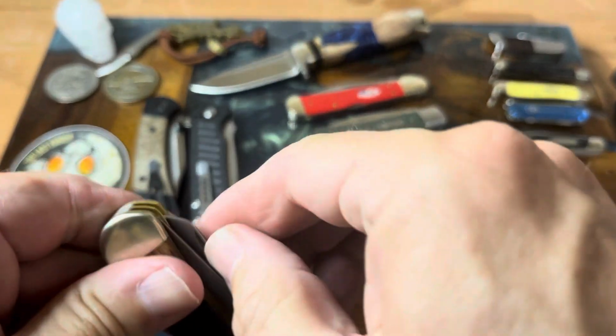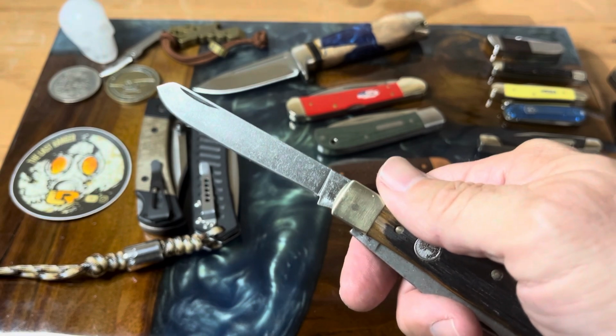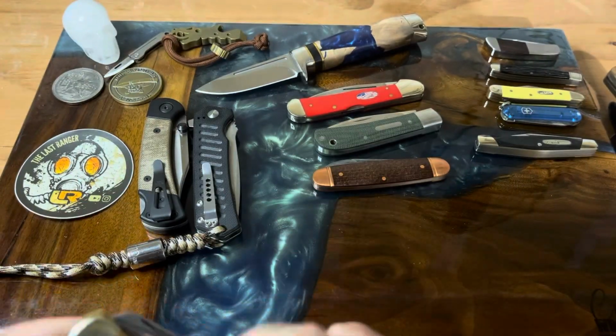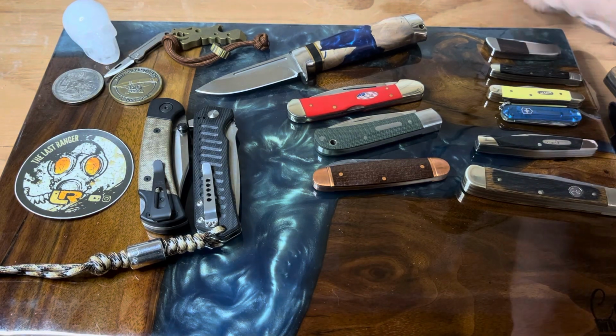I mean, I know they're out there, but they're pretty pricey nowadays, and I kind of missed it when they first came out. But what a beautiful knife. So happy to have it. And yeah, we're going to kind of go to some trappers here.